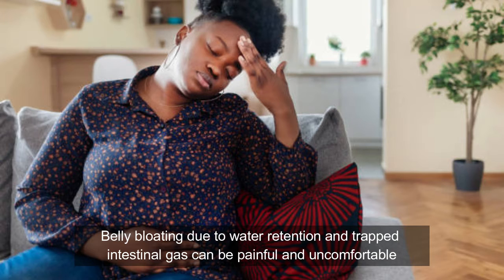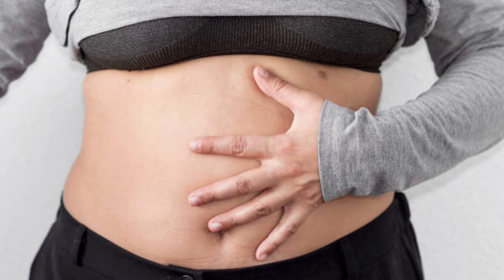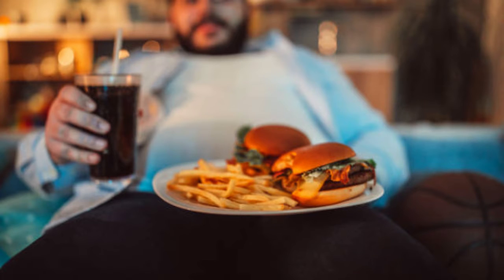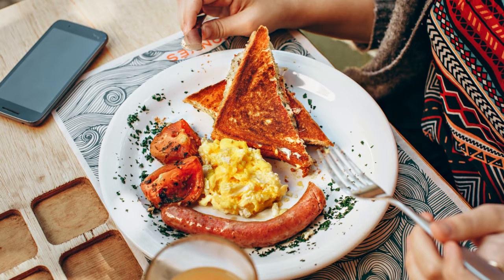Belly bloating due to water retention and trapped intestinal gas can be painful and uncomfortable. Some foods are also known to cause bloating, such as processed foods due to their high sodium, fat and sugar content, or cruciferous vegetables, legumes, and certain fruits that contain indigestible sugars and fiber.